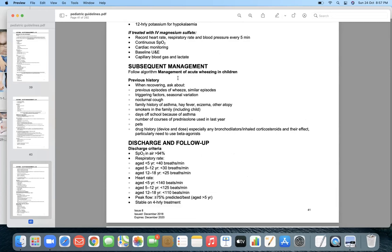Subsequent management. Follow the algorithm of management of acute wheezing in children. Previous history. When recovering, ask about previous episodes of wheezes, similar episodes, triggering factors, seasonal variation, nocturnal cough, family history of asthma, hay fever, eczema, other atopy, smokers in the family, days of school missed because of asthma, number of courses of prednisolone used in last year, pets, drug history, especially any bronchodilators, inhaled corticosteroids, or their effect, particularly need of use of beta-2 agonists. Discharge follow-up, SpO2 in air more than 94%.